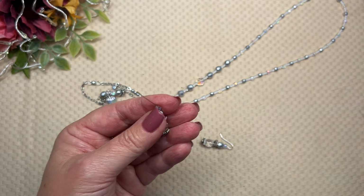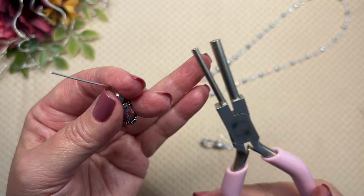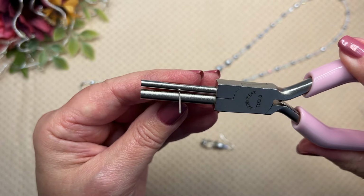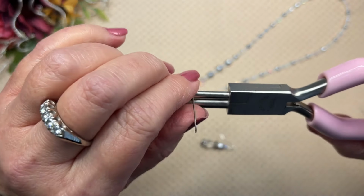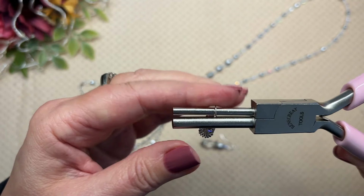And then any barrel on any plier, I love this one. I've come to realize, in making so many of these, that this smaller barrel just really makes these sit in my piercing really well. And again, that's my facing forward. So before we make this next bend, just make sure everything's lined up. And then this gets wrapped around that barrel.